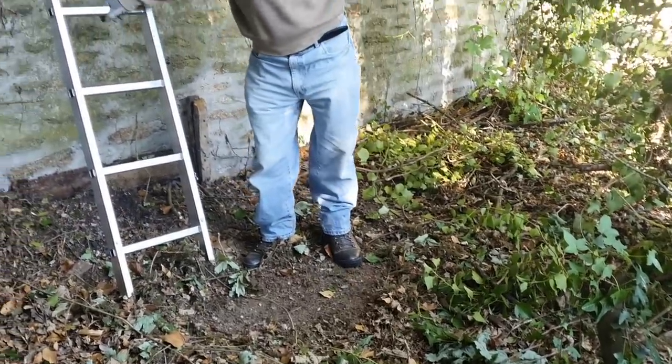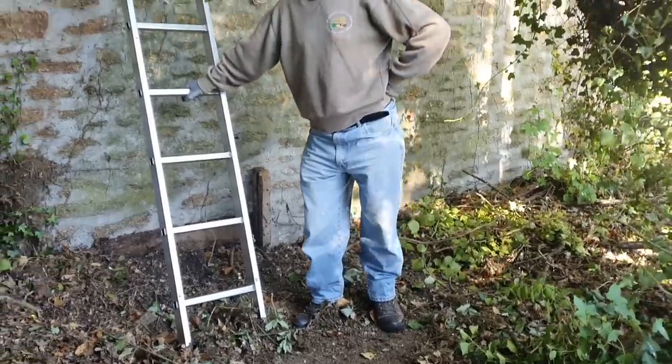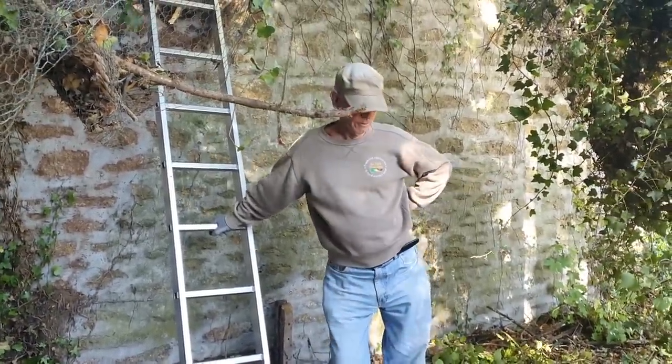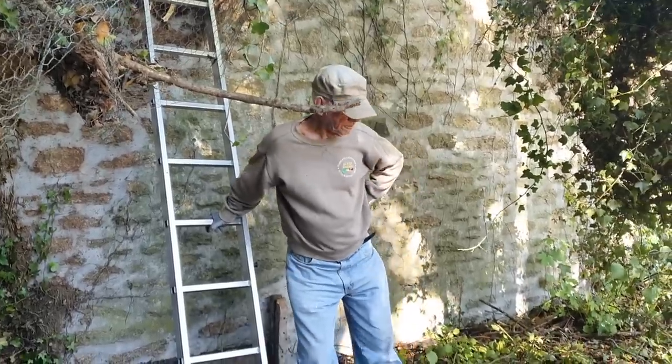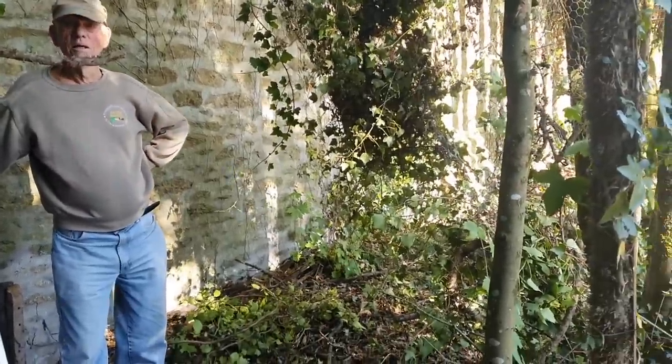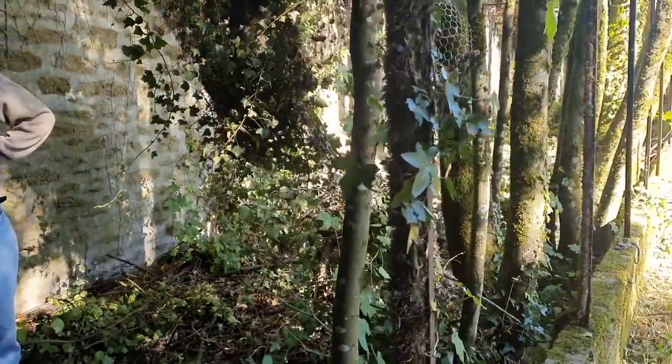Yes, I know you can stand on it hard. But you know what I mean? If it was concrete, then the weeds wouldn't keep coming back up. Ah, no. You wouldn't get the trees growing here either. No. And there's a lot of asbestos as well to get rid of.